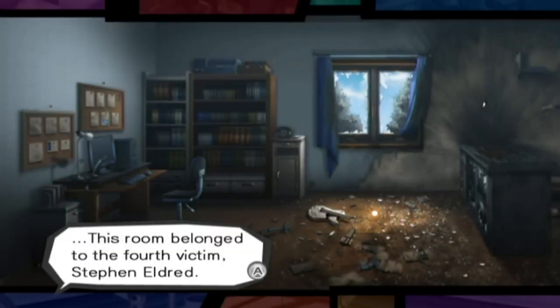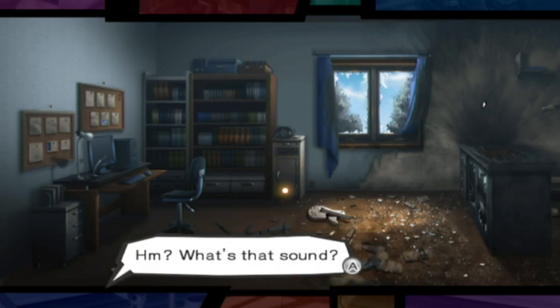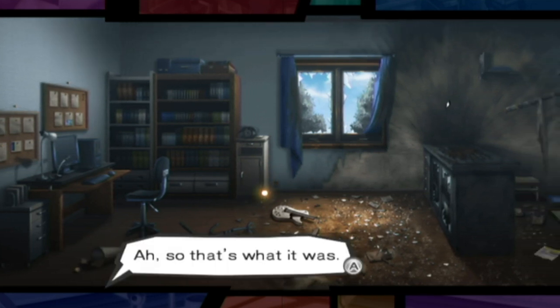This room belonged to the fourth victim, Stephen Eldred. The explosion was concentrated on the right side of the room. The left side is almost untouched. Huh? What's that sound? Oh, so that's what it was.